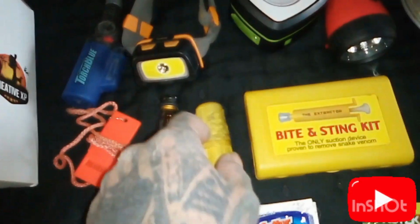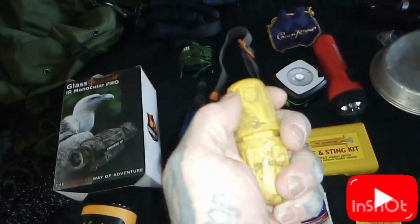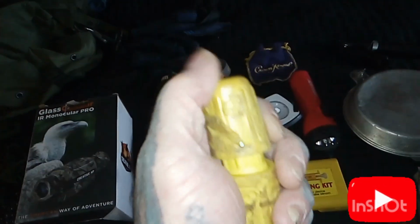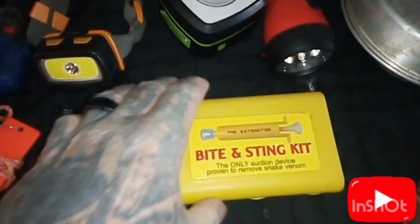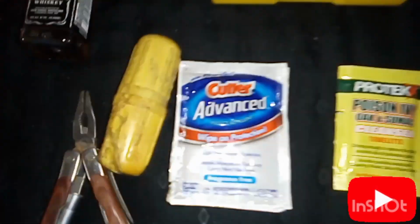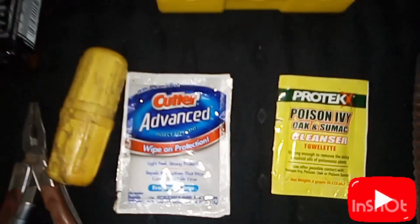I got a snake kit here, two of them. That's the old one with the cord and the razor blade in it. Inside, it's also a sucker made out of the actual piece right there. Also got another bite and sting kit. Well, can't get it open, but I was going to show you. But anyway, advanced cutter, I don't need that. Poison ivy, I don't need that. Gravedigger might.